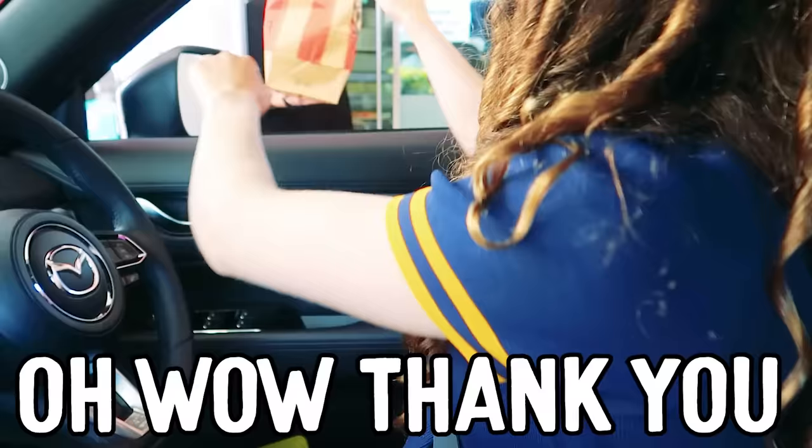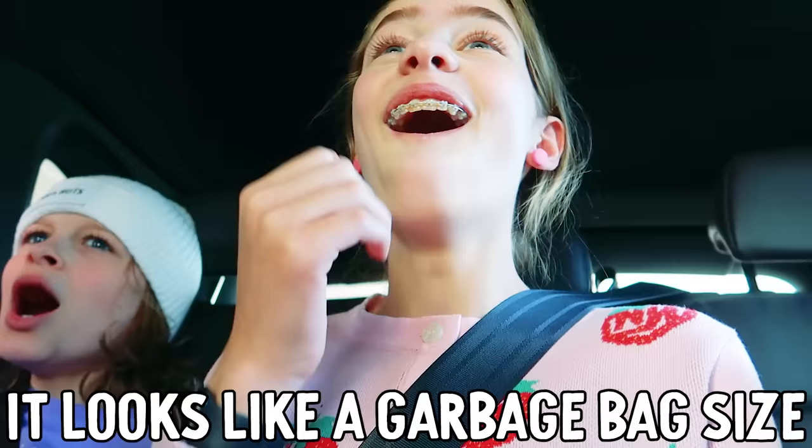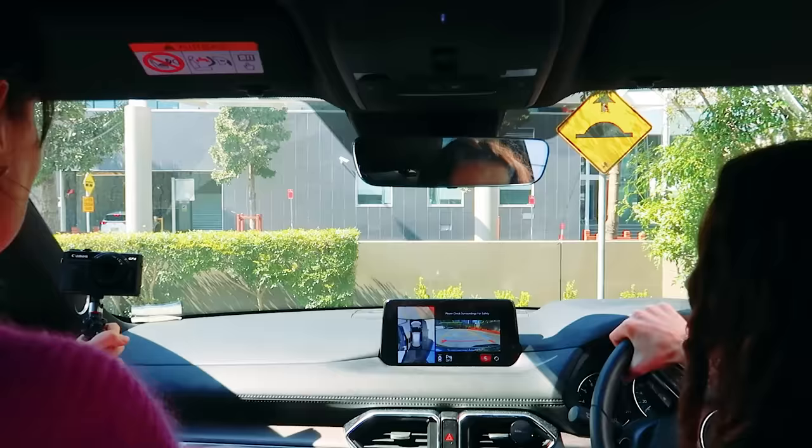Looks amazing. Yes! Oh my god, look at those bags. Oh wow, thank you. Thank you. What? It's like a garbage bag size. Oh my gosh, it literally weighs like 3 kilos. Yes, okay, slowly. Come on, Sabre. This is what matters. Come on, Sabre, you got it. Let's see what's in the box.